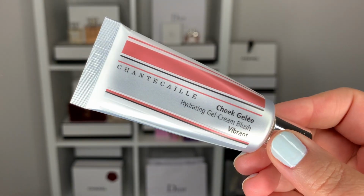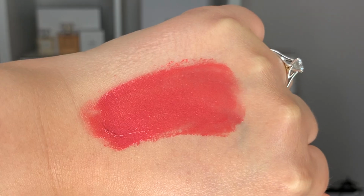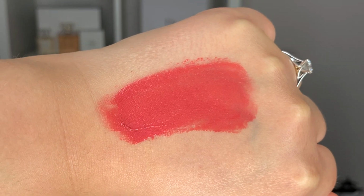Okay, let's go ahead and start off with some Chantecaille. The first one here is this Cheek Gelée. It's this whipped gel cream liquid blush, and I have the shade called Vibrant. This is so opaque, and it's also so incredibly bright. A little bit goes a very long way. This is also safe for the eyes if you want to use it as well. It's a really lovely long wear color. I'm trying my best to use as much of it as I can, but as I said, a tiny little bit goes a long way.